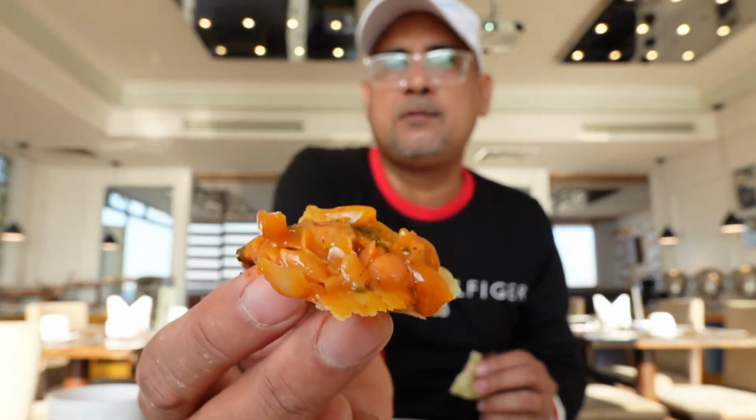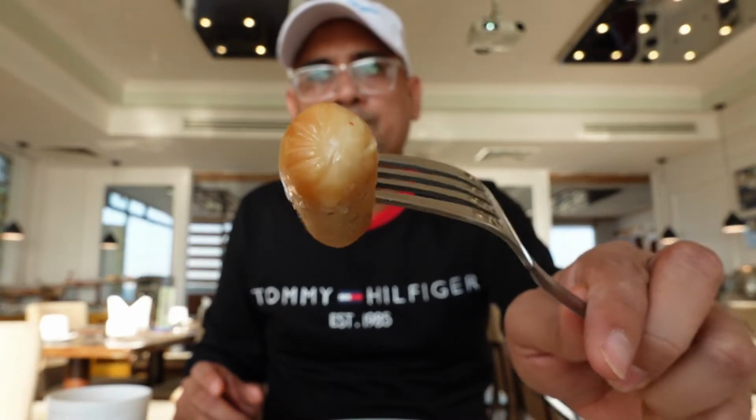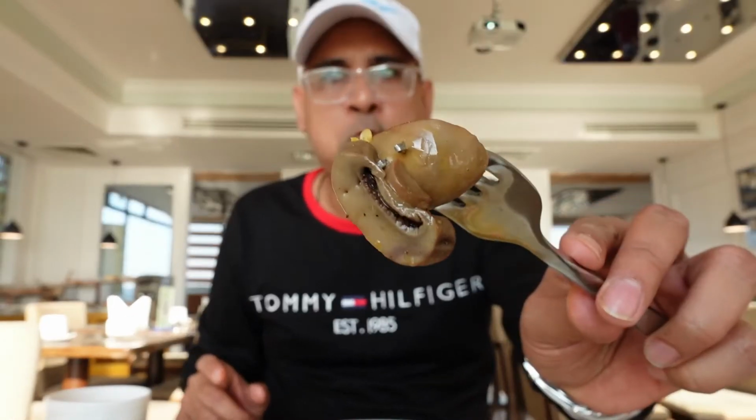This chana masala is very yummy. See, chana masala is like... Then we have chicken sausage. Very good tiny chicken sausage. Some mushroom.